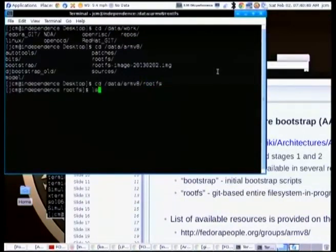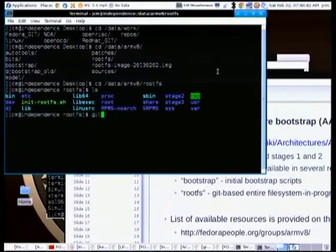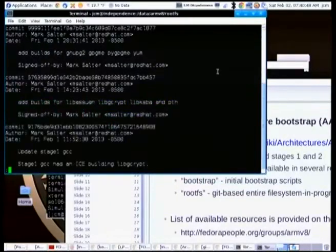V8 rootfs. So that's the file system as it stands today, and I can literally run git log inside my file system, and I can see what package got built, who changed it, how it was committed. It's a horrible, horrible hack, but I came up with this in the version 7 bootstrap, and then you can NFS share this across your network, and you can have different people building different parts of the file system. What could go wrong?